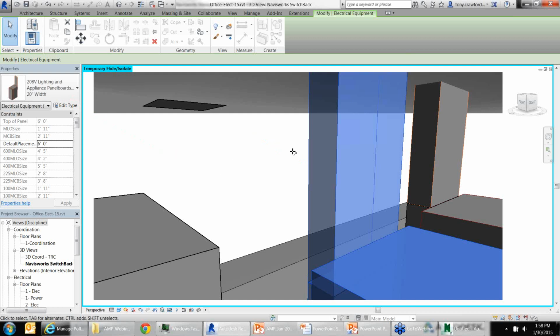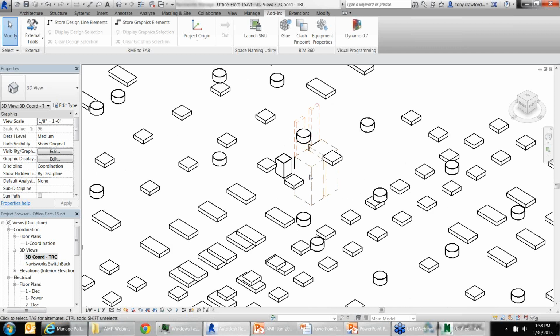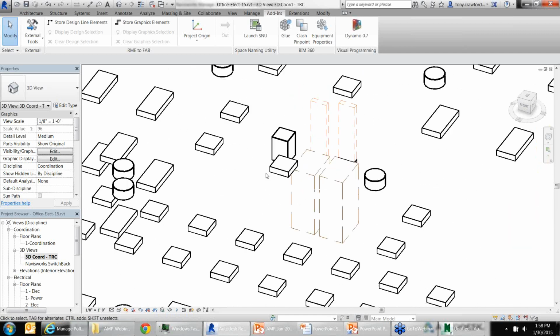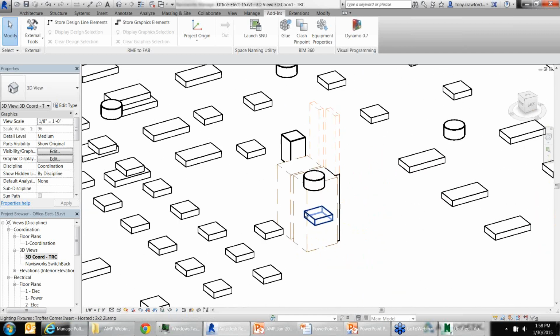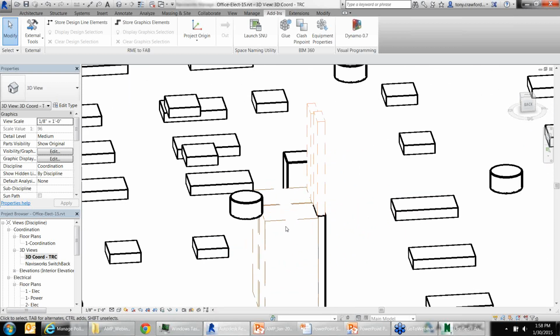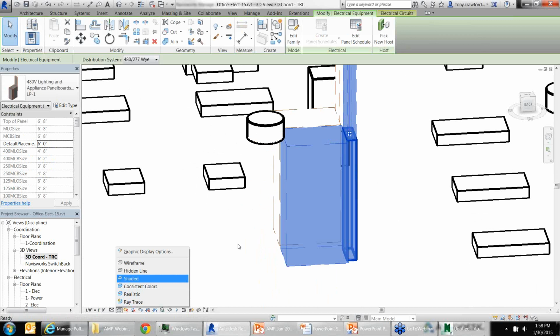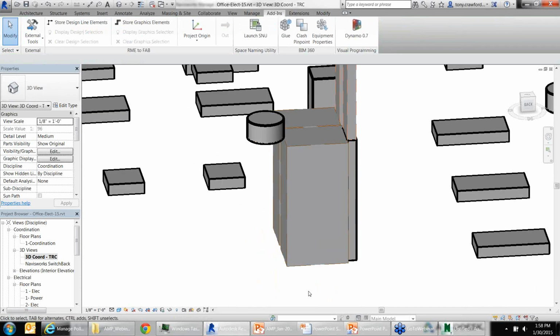That's the switchback tool. Let's say I need to make some sort of a change because, oh, you know what? Look at that. Taking a look at this panel, does that look like a lighting and appliance panel board? Maybe not. Looks more like a washing machine to me. See if I can make it shaded. No, looks like I didn't save the changes.